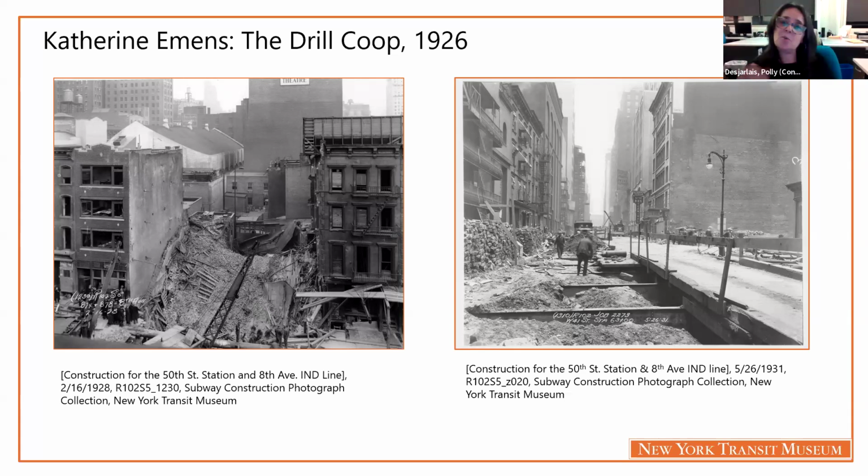In the mid-1920s, construction of the IND or independent subway system was just beginning, with the first line under 8th Avenue in Manhattan, which is today's A-line service. These two collection images that we're showing on the slide show work that was happening on the 50th Street station and some of what residents had to deal with over the many years that it took for this subway line to open.